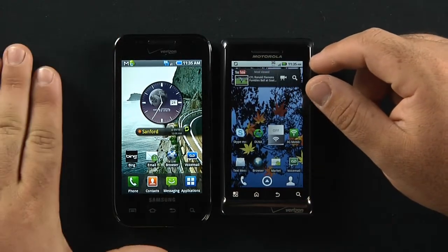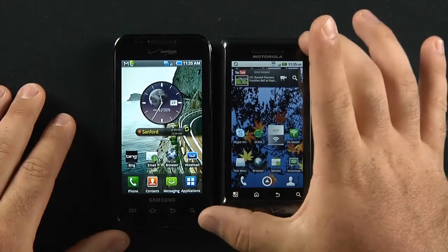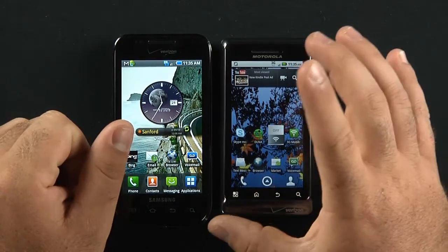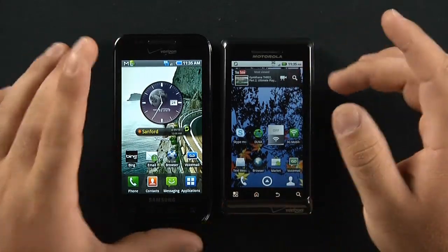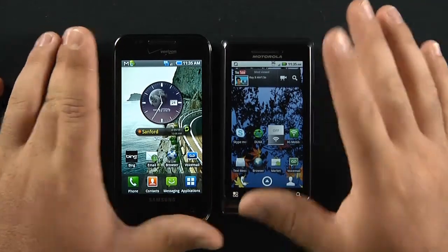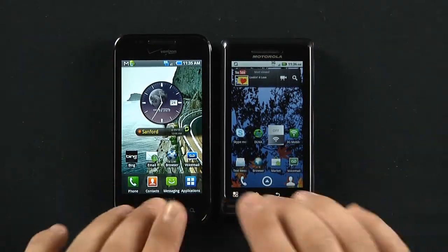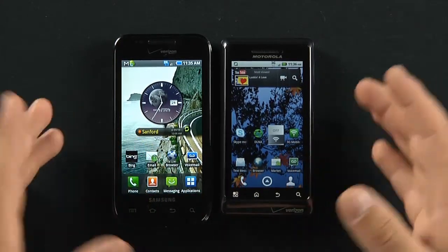We have the Fascinate on the left and the Droid 2 on the right. First things first, a 3.7-inch TFT display versus the 4-inch Super AMOLED display, both capacitive touchscreens. We're running Google search as the main proprietary on the Droid 2, and we have Bing search on the Fascinate. Personal preference, what you like more. I'm not going to tell you what you should and should not like. Both have haptic feedback, menu, home, back, and search buttons.